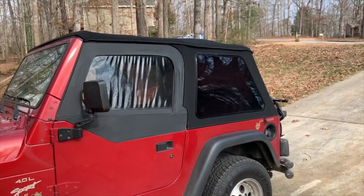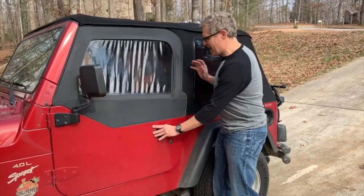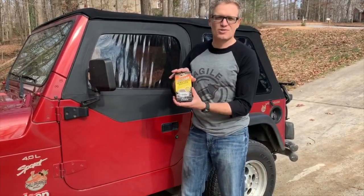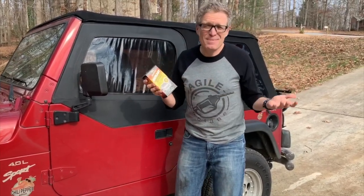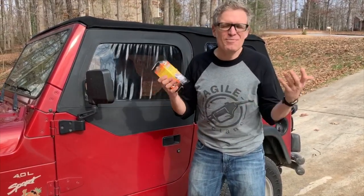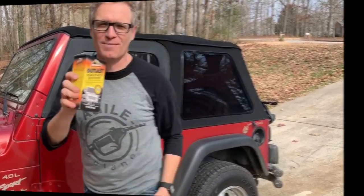Hey, your doors still don't match your top. Well, yeah, I know. It's not a big deal. I got a solution for that. Check it out. I was out at the store the other day and I got this trim and plastic restorer. It's going to be great, but it's been raining a whole lot and I don't want to put it on and just waste it. So I got a solution. We'll put it on sometime, but we don't have to worry about it today. It's going to be taken care of. Don't you worry about that.